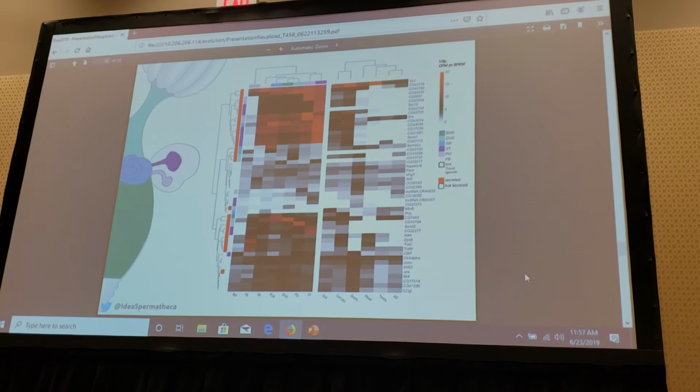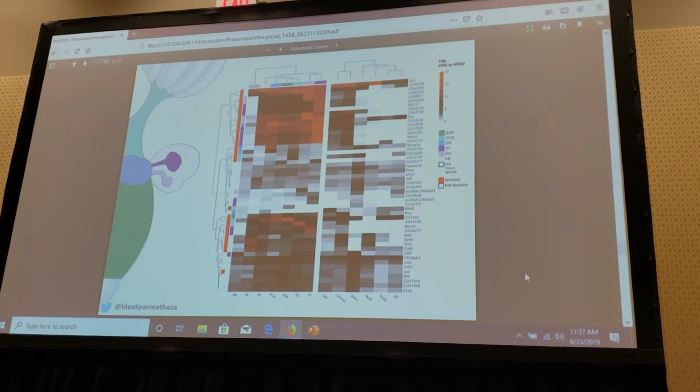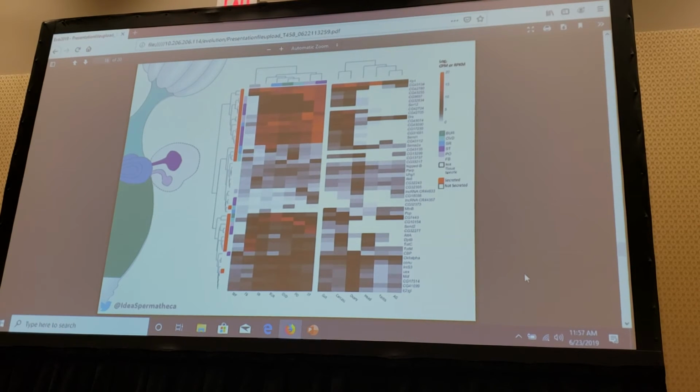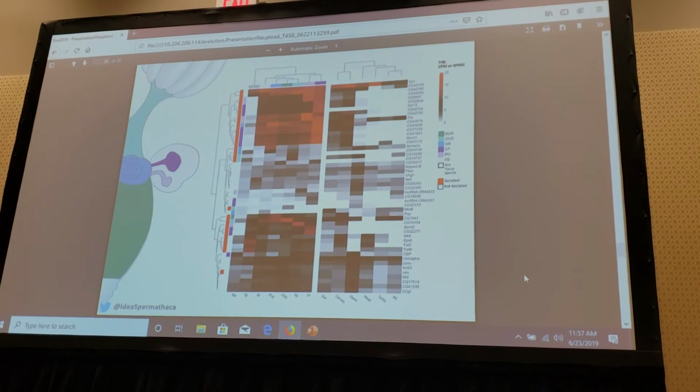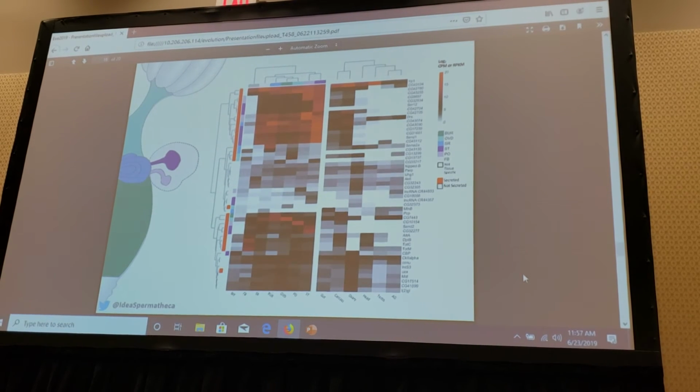I'll just say we did find a couple of female bias genes. We don't know much about them. There's a number of them on the X. There's a lot of serine proteases. Most of them we don't know what they do. There's a number of rapidly evolving ones. We're excited to figure that out with some functional analyses.